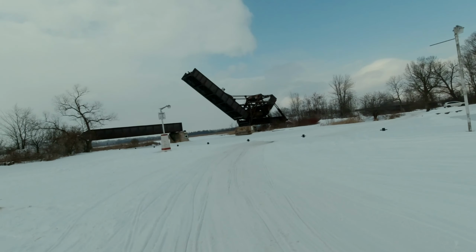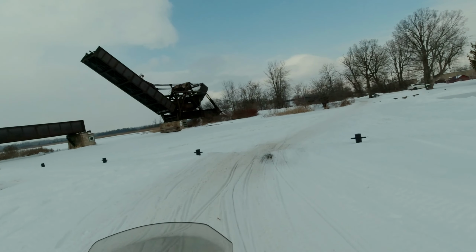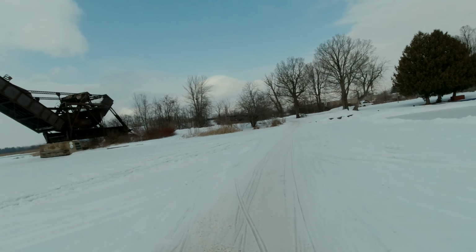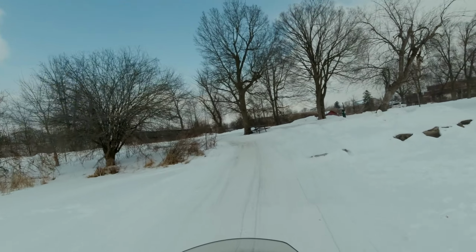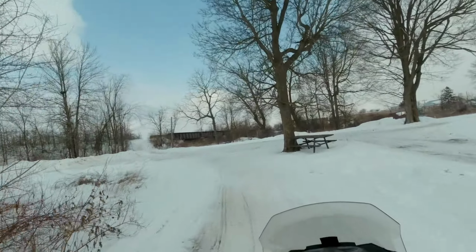I guess its biggest claim to fame is the world's longest skating rink up in the Ottawa end. I think it's about an 8 kilometer long skating rink up there you can head out on. It's still used by boats and has a lot of locks in it.